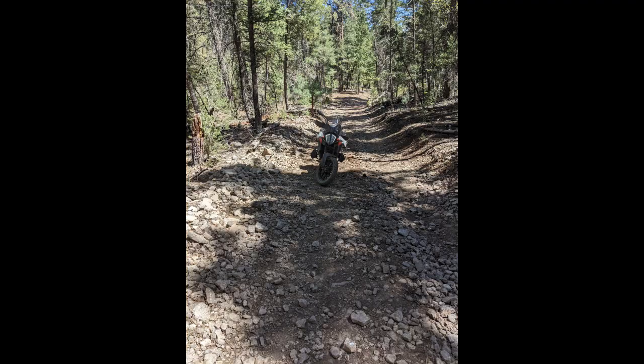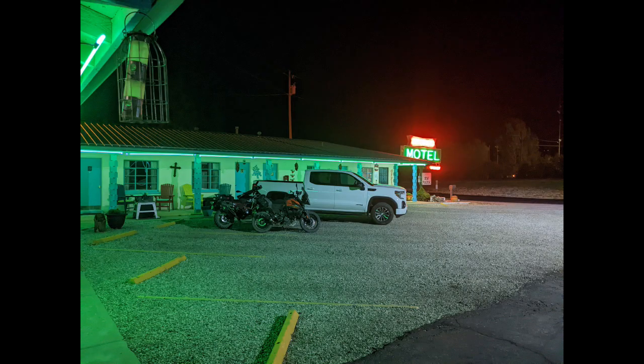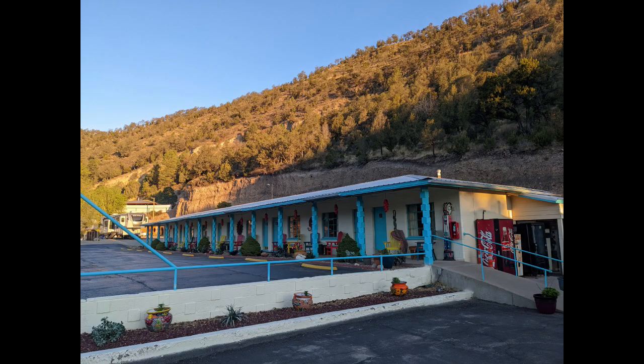These pictures don't do it justice. It was a pretty steep little climb, but we finally made it out and made it into Ruidoso. We were really tired. We stayed at the Arrowhead Hotel and just enjoyed the evening. We were looking forward to what tomorrow would bring.